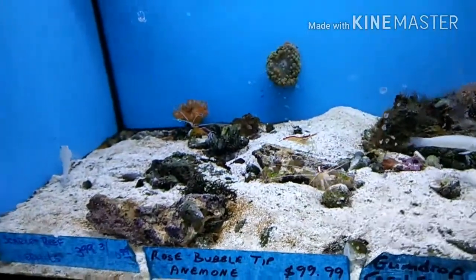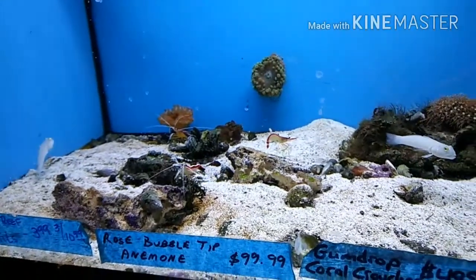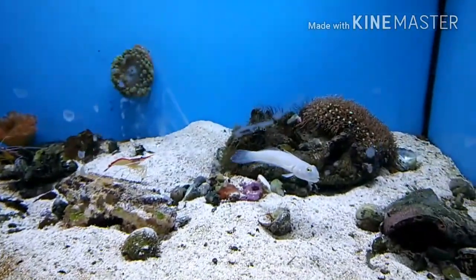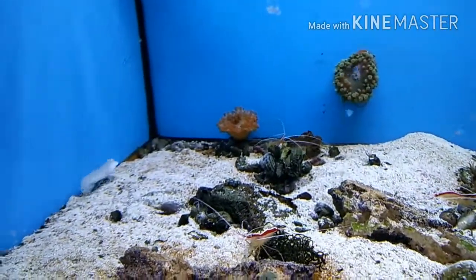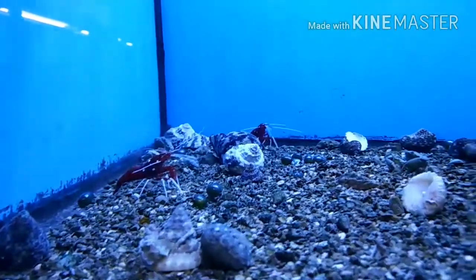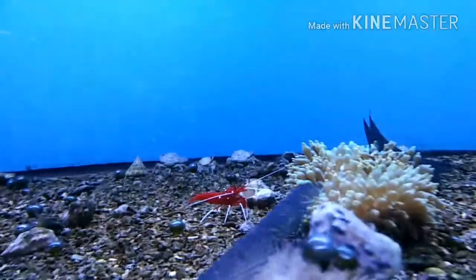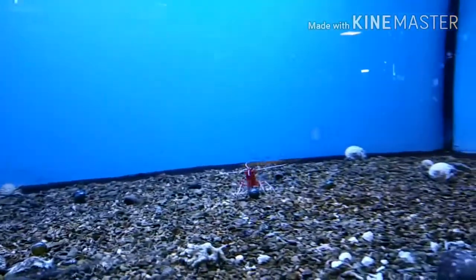Oh, talking about shrimp, look at them. Scarlet Reef Hermits, Rose Bumblebee, Gumdrop Coral Crouchers. Oh, they are so beautiful. Look at them. And look at the gobies. Oh man, they are so gorgeous. I love gobies. Look at these shrimp. Gorgeous. Look at that. Gorgeous.